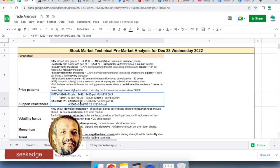Support and resistance levels, make a quick note of these levels: 18,442 and 18,400. That zone is a rounding number as per the previous swing high, and the Fibonacci 38 resistance level on the upside. On Nifty, 18,000 is a rounding number and also a Fibonacci 38 zone. Then for support downside, 17,800, which is a good support. Above that, you have 17,950 also. They could turn out to be good supports on the downside if there is a downfall. It's a 50 Fibonacci and rounding number and all those. So a lot of supports on Nifty on the downside, and upside also, since all the previous supports are now resistances.